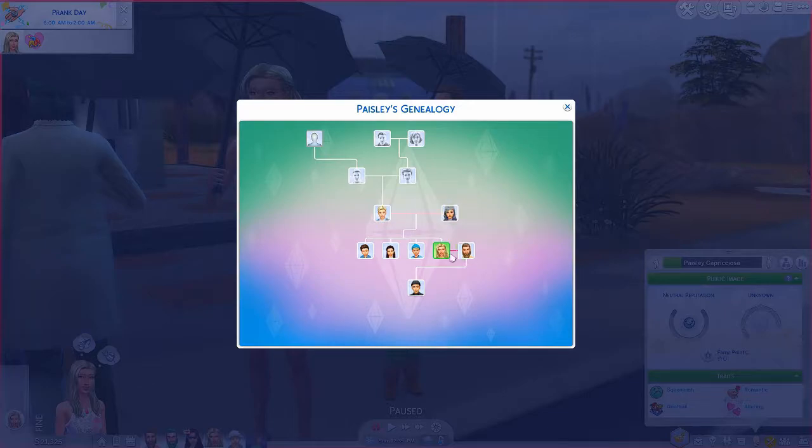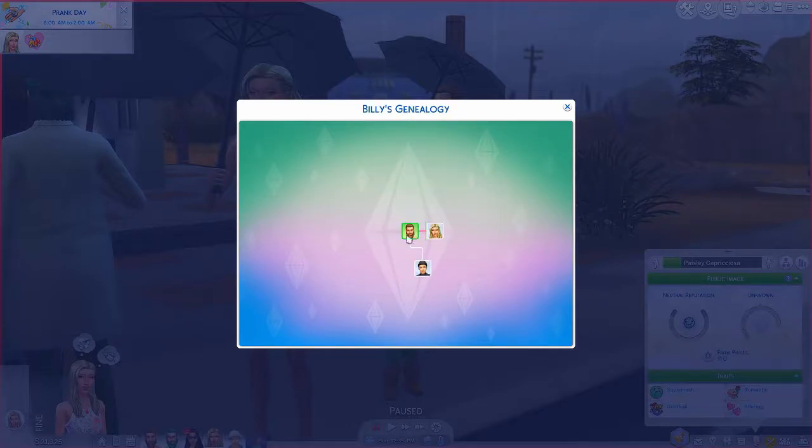Okay. So she is now married to Billy, who happened to be the first baby daddy of this generation. So he's actually Malcolm's dad. And Holly is Paisley's aunt, so she married her aunt's baby daddy. They haven't had any kids or anything, but yeah.